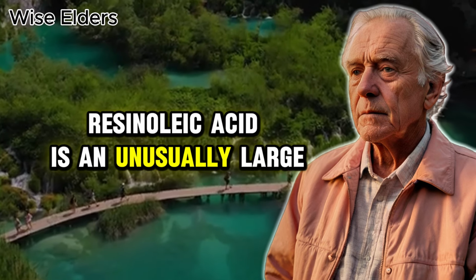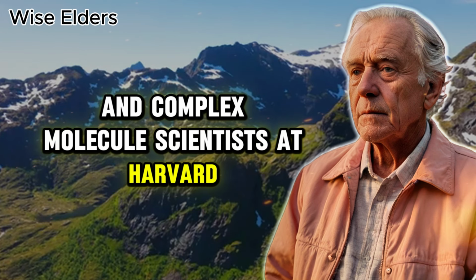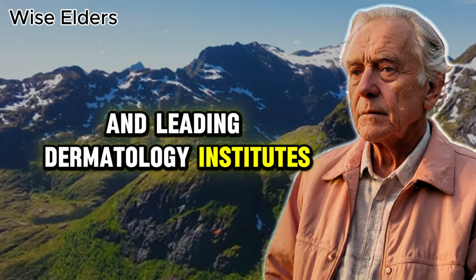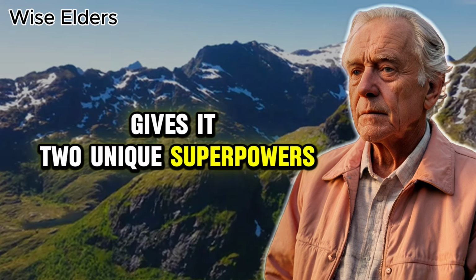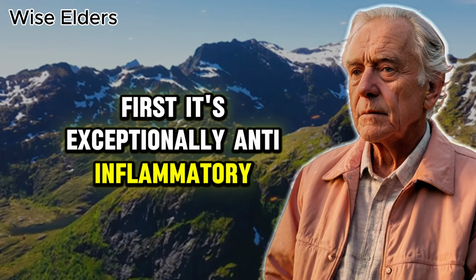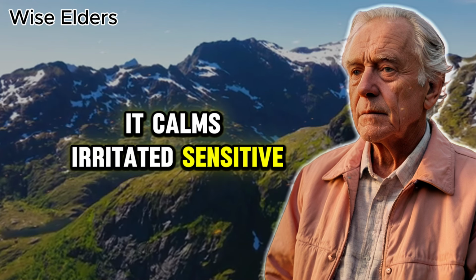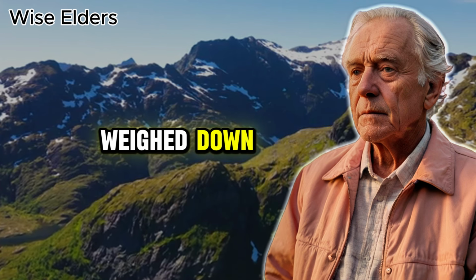Ricinoleic acid is an unusually large and complex molecule. Scientists at Harvard and leading dermatology institutes have discovered that this molecular design gives it two unique superpowers. First, it's exceptionally anti-inflammatory. It calms irritated, sensitive, or mature skin without leaving it feeling greasy or weighed down.